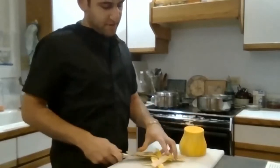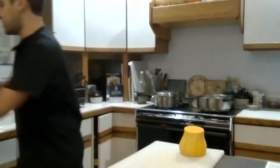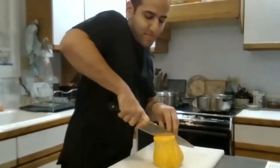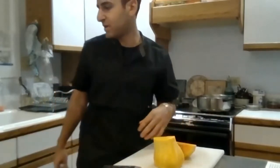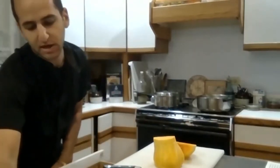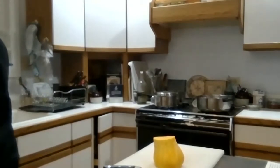Okay, so I've got that half peeled. I'm gonna take these peels off my cutting board. The seeds, of course you can take the seeds and roast them if you want to. I'll put them aside. I generally don't use them myself. Unless you're making multiple butternut squashes, it may not be worth it. So I'm just gonna compost mine. But if people want to save theirs and roast them in the toaster oven or in the oven, that's totally cool.